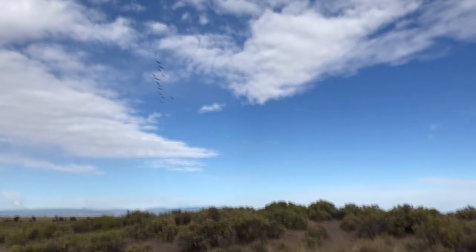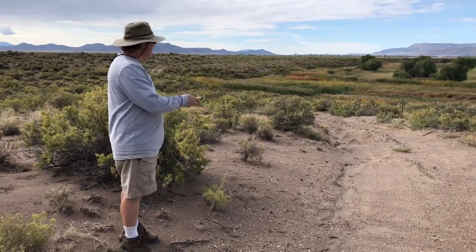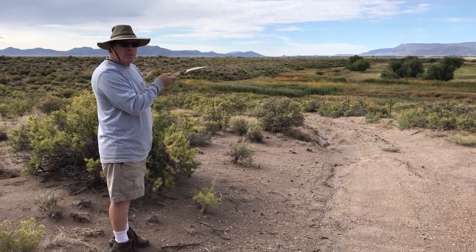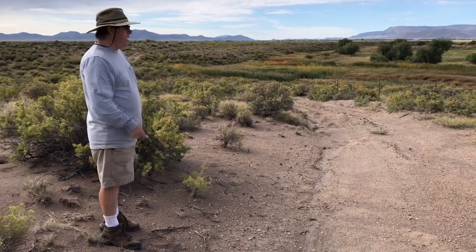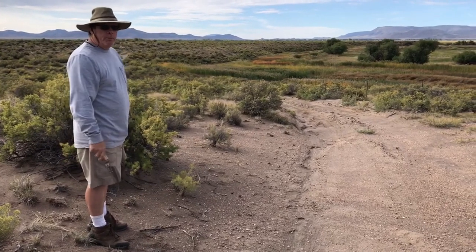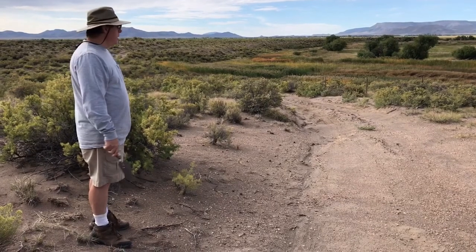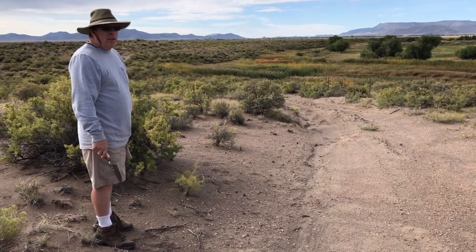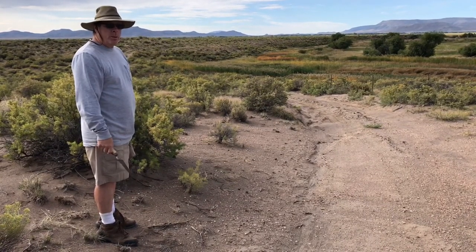But man, look at that sky. This is the river that runs along our property. It belongs to a wildlife refuge, but it's just over the line from our property, so it's in really close proximity. It's nice to have this little source of water nearby, but also the groundwater is really shallow too. So when we go to dig a well, we should have no problem finding it.